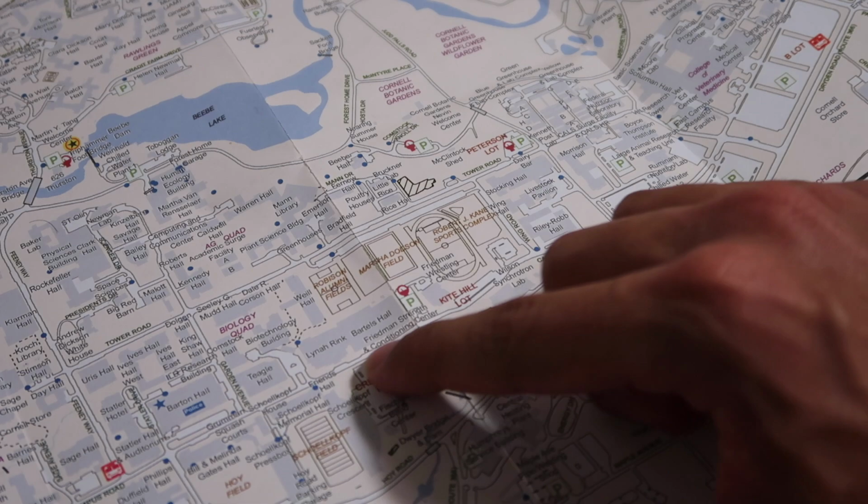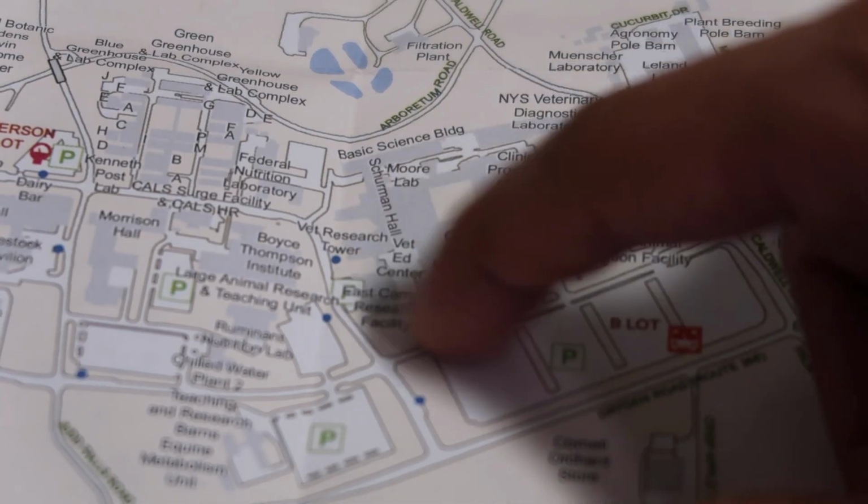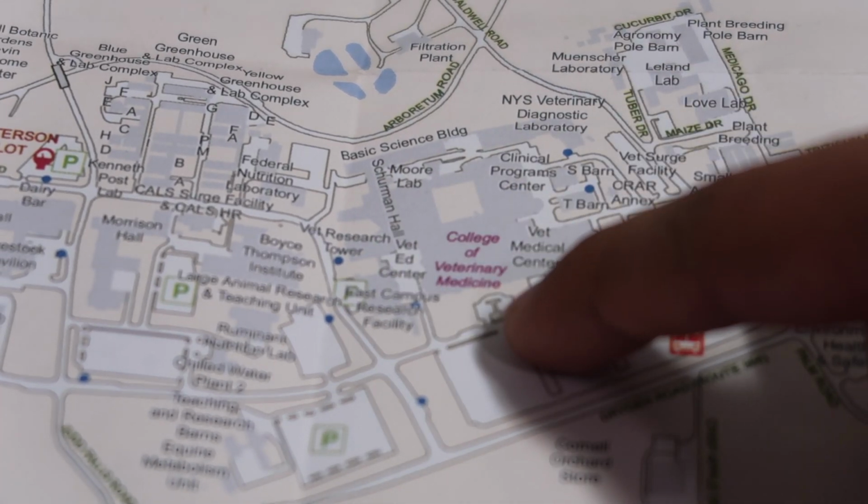Surprising, they aren't even here. We still have 4 more areas. Standing between these 2 stadiums, we can leave the south and enter the east campus, better known as the vet school.